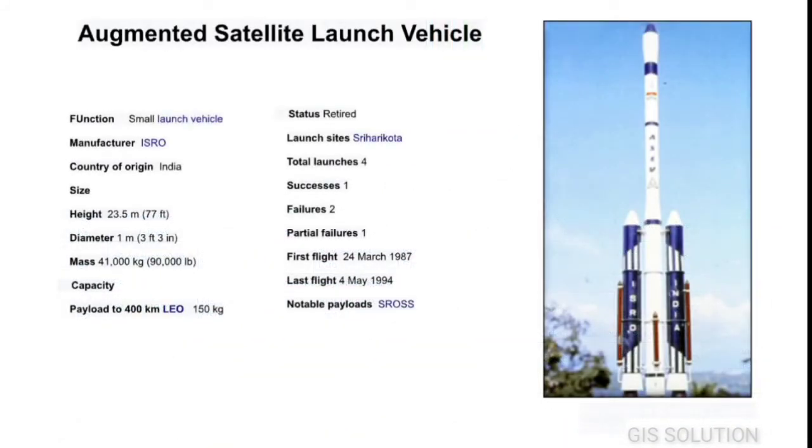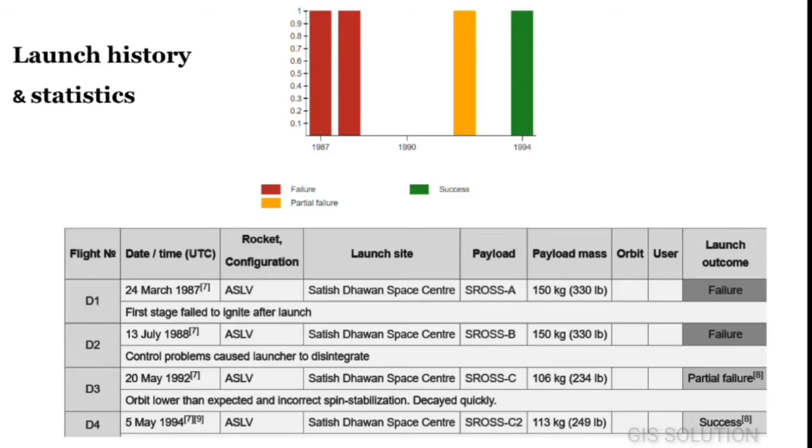Next, ASLV, whose full name is Augmented Satellite Launch Vehicle. It is a small weight carrying rocket. It can send a satellite weighing 150 kg into low Earth orbit. It is a five-stage vehicle. At lift-off, the ASLV generated 909 kilonewtons of thrust, measuring 23.5 meters in length with a core diameter of 1 meter. Here we see that four missions were carried out by the ASLV rocket. Two were failures, one was a partial failure and one was a success.